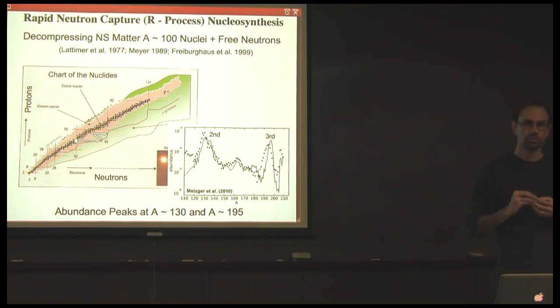Find no R process? No R process. It turns out that the late time neutrino fluxes are such that you make the ejecta proton rich. So you could perhaps do something called the neutrino p process, which could make the lighter peak of the R process, but not the heavy one.